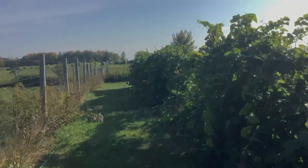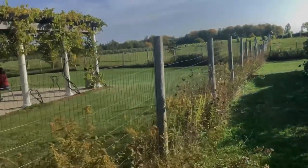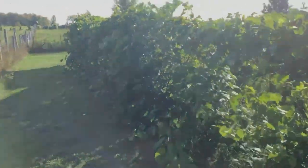It looks nice. Kind of want to venture out through it. This sitting area right over there. Also, I figure I'd point out, look at how freaking sunny it is. We've certainly had some awesome weather today, and unusually mild for the Upper Peninsula. It's been in the 70s today.